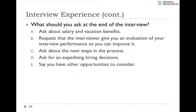All right, so next question. What should you ask at the end of the interview? A, ask about salary and vacation benefits. B, request that the interviewer give you an evaluation of your performance. C, ask about next steps in the process. D, ask for an expedited hiring process. Or E, say you have other opportunities to consider.